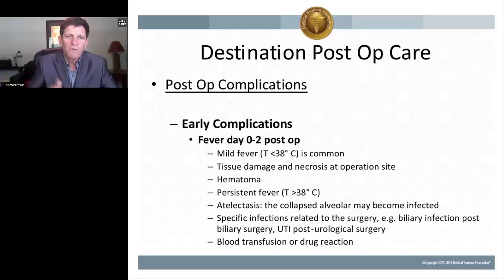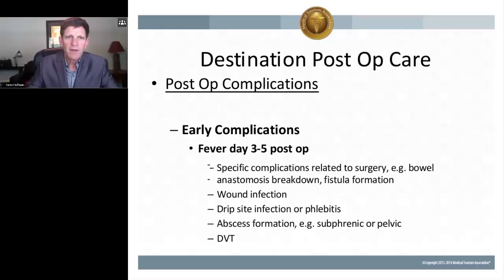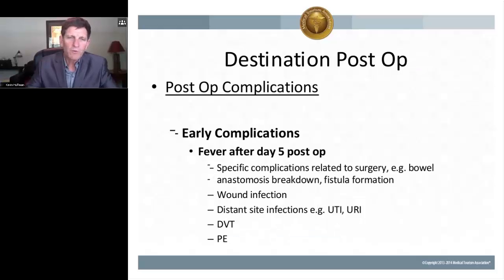And I'm not going to go over all this because, again, we have a lot of data here. But I want you to know that all this is accessible to you, and I'm accessible to you to review. But here are some causes of fever 0 to 2 days out. Here are some causes of fever to 3 to 5 days out. These are not set in stone, but generally when you get fever at these dates, these are things that you want to consider. Here's fever at 5 days out and what to consider. So fever is a big one.